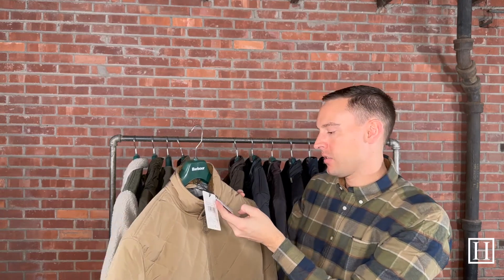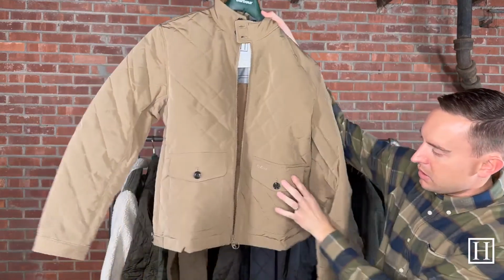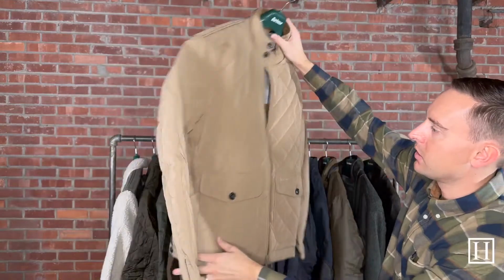Retails for $300. The outside is 100% polyester. We do a medium through extra, extra large. So the neck does have that double button there at the collar, and then just a simple zip. The front has the top button enclosures. There are side spots for your hands on these.